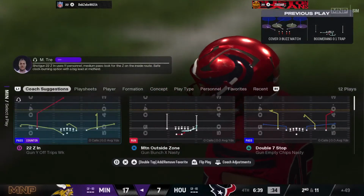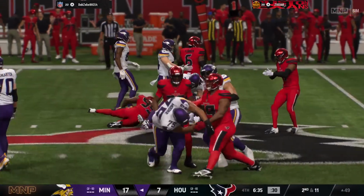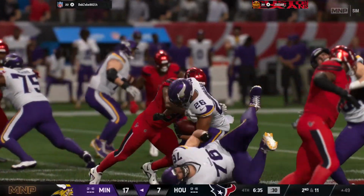This is one of those plays that I wish we had the huddle mic'd up, Kate, because I can assure you that offensive line in their own way is telling that running back, sorry, we did not give you any chance.